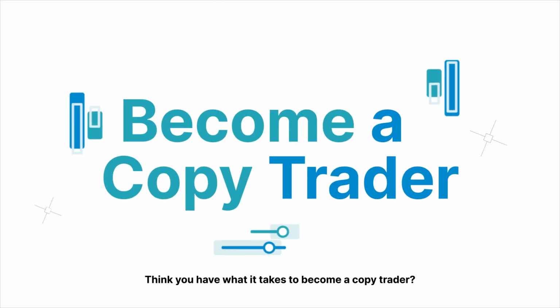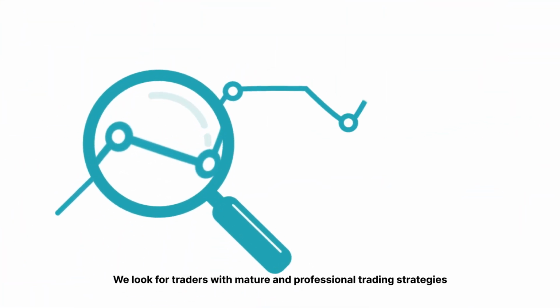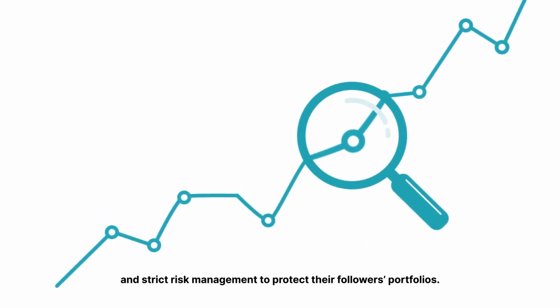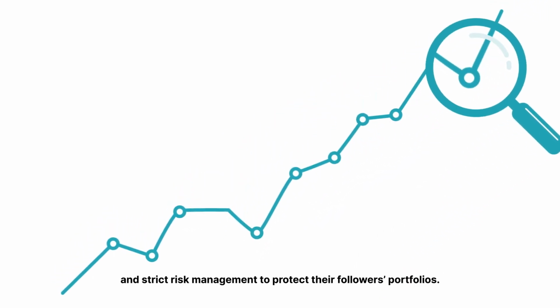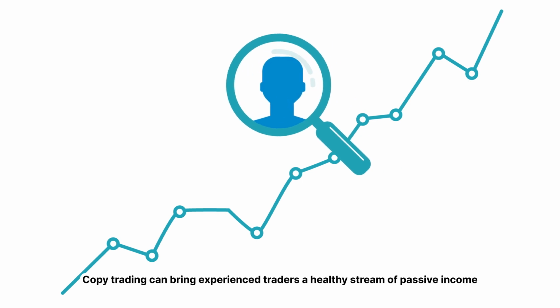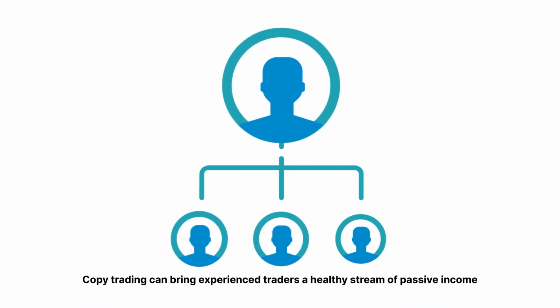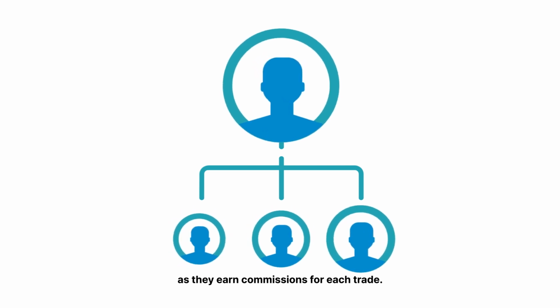Think you have what it takes to become a copy trader? We look for traders with mature and professional trading strategies, excellent records, and strict risk management to protect their followers' portfolios. Copy trading can bring experienced traders a healthy stream of passive income as they earn commissions for each trade.